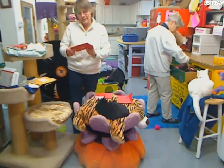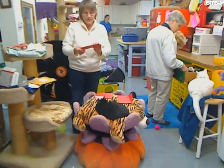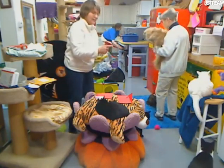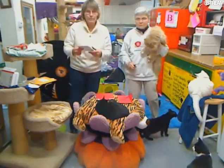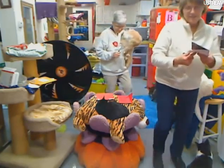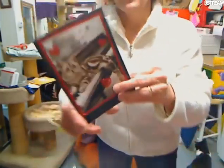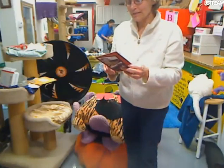This is from Linda S. from Harrisburg, Pennsylvania. And this is for Tweenie. Tweenie's in her pen sleeping. And when we do this one, we'll take this to her pen. Look at this. We had a card like this before, and I think that cat is absolutely gorgeous. It says, Hi, Tweenie. And this is from Linda S.